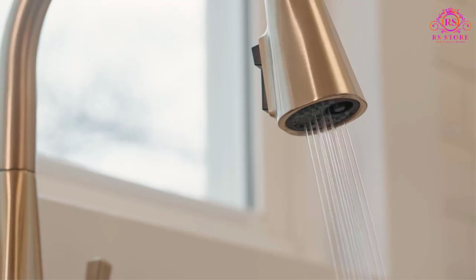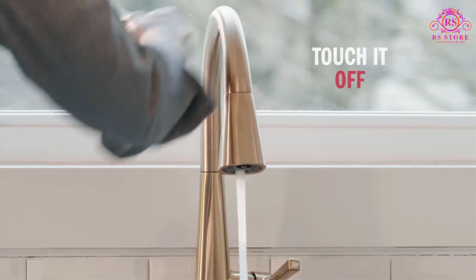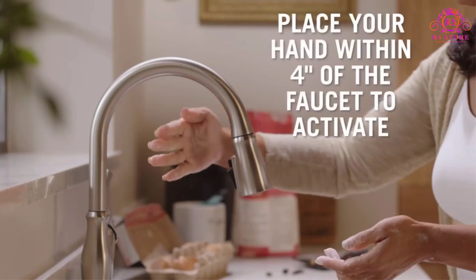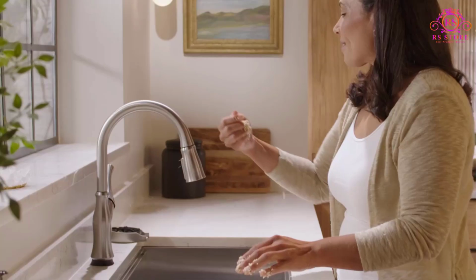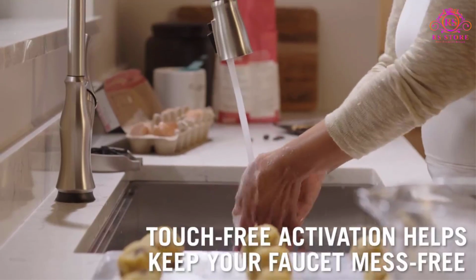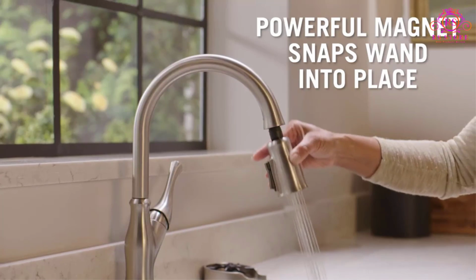Discover the perfect blend of style, hygiene, and convenience with our top 5 best touchless kitchen faucets. These smart faucets bring modern technology to your fingertips, offering hands-free control, powerful spray options, and sleek designs to elevate any kitchen. Say goodbye to mess and hello to effortless functionality.